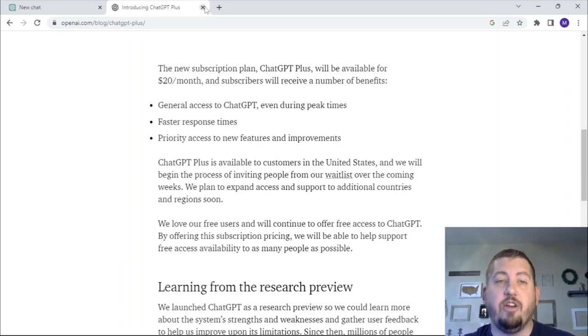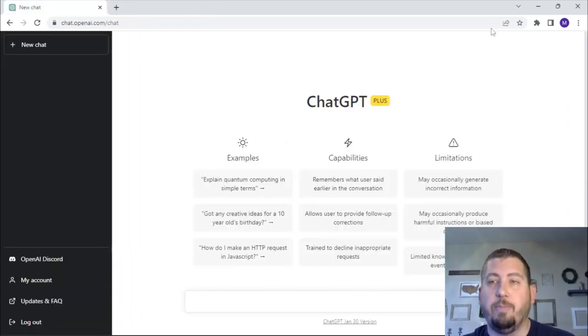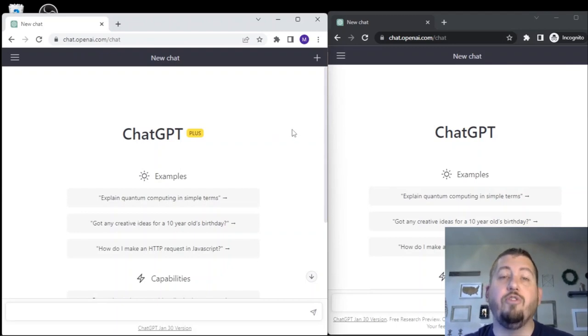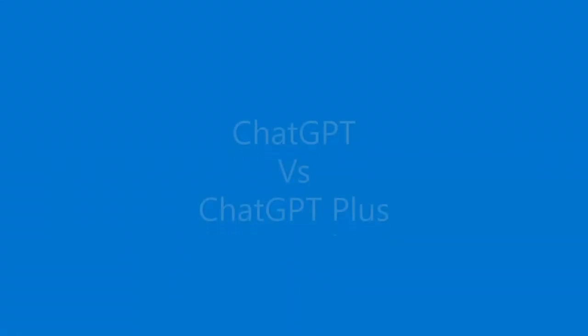So what I've done here is I've got ChatGPT Plus open on this one, and then I have the original ChatGPT open on the side-by-side here. So what we're gonna do is we're going to do a speed test and test ChatGPT Plus with ChatGPT for the exact same queries to see what they come up with and how much faster it is.